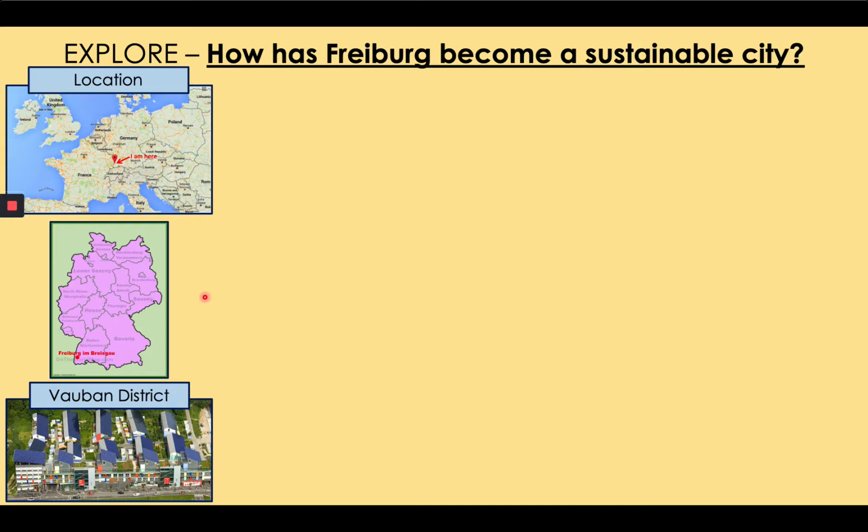So what has Freiburg done differently to other cities to make it more sustainable? Well, the key difference between Freiburg and other cities, especially the Vauban district of Freiburg, which is about a quarter of its total size in the southwest part of the city, is that it has planned the city from the ground up before it's built any of its buildings with the goal of becoming sustainable, of providing people with good incomes and jobs, but also of preventing environmental impacts.